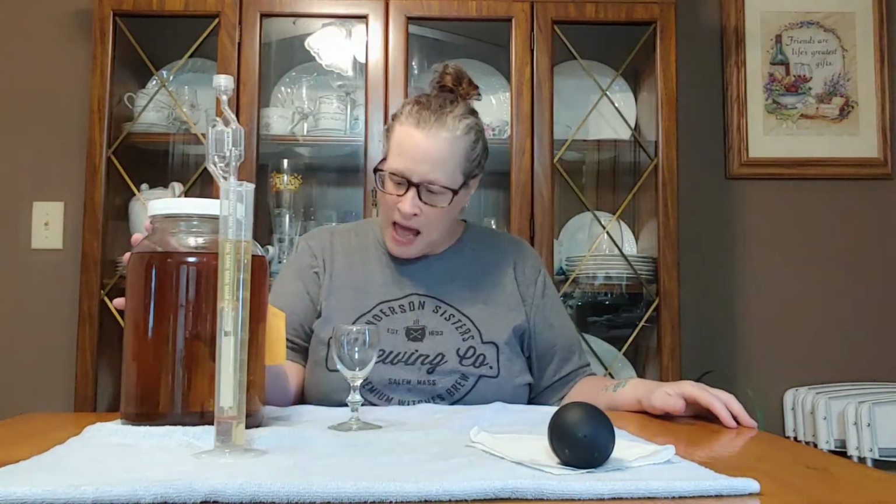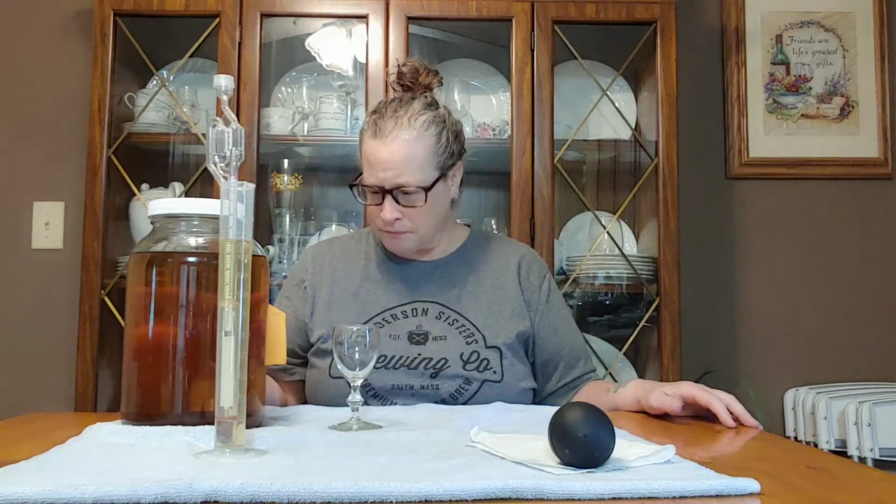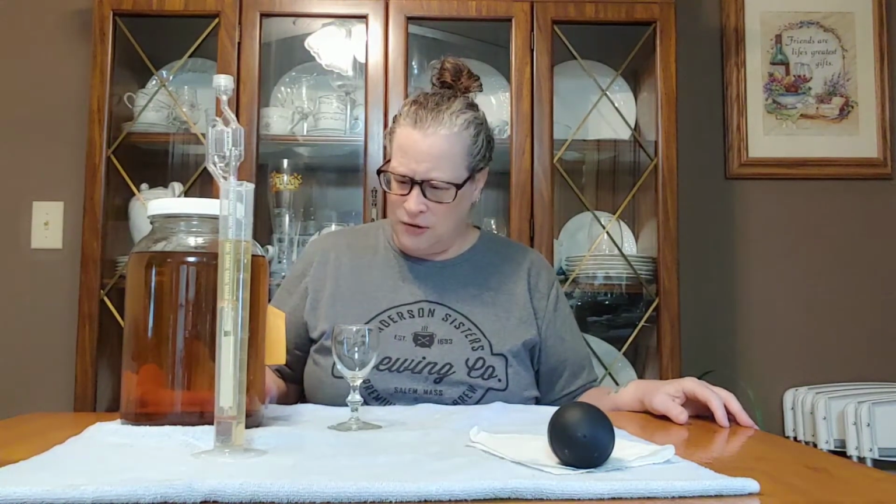Okay, let me clean up my mess, and then I'm going to switch her into a clean demijohn, clean pitcher, just to make sure I get all that black stuff off. It looks like it's pretty firm, but just in case, and then we will bottle her. So let me clean this up, and we will be back in just a minute.